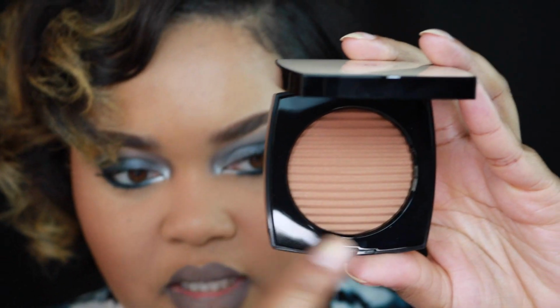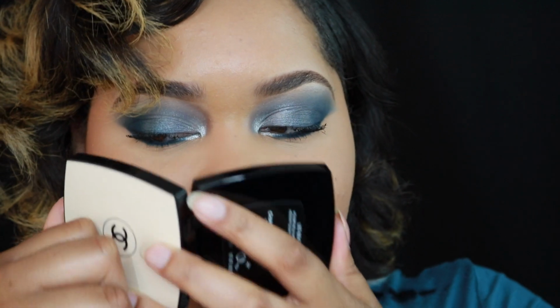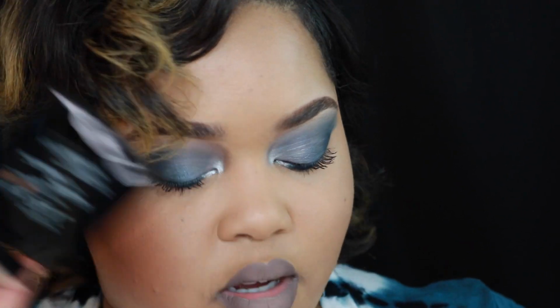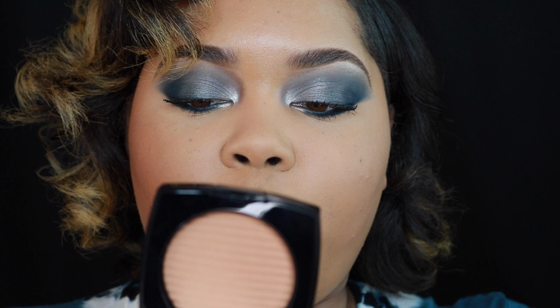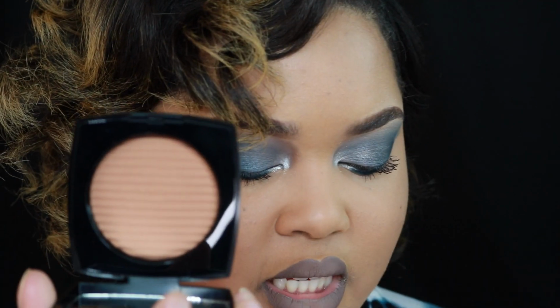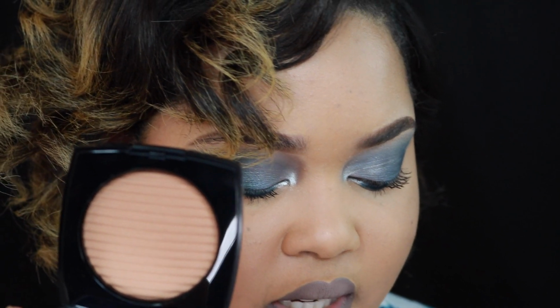It has straight lines across, so it has a textured design, and it smells so heavenly. All Chanel products smell amazing. Like this bronzer has 12 grams of product, or 0.42 ounces of product. It is made in France. This retails for $58. There are 1, 2, 3, 4, 5 different colors here.